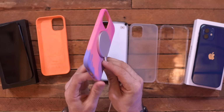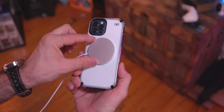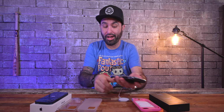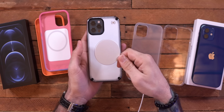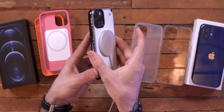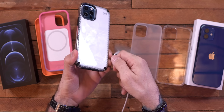Now, what about a case like this? This is a Spec case, and it's pretty thick. It's got some heft to it. Let's slap this on here. Does this hold on tightly? Well, you have to look at the basic properties of magnets. Magnets! Have you heard of magnets? Okay, great. So it will stick on the phone, and it's going to charge it, as you can see, but it barely sticks on it. I can still have it in my hand, and as long as I'm keeping a hand on it, it'll stay on. This is a slicker case too.